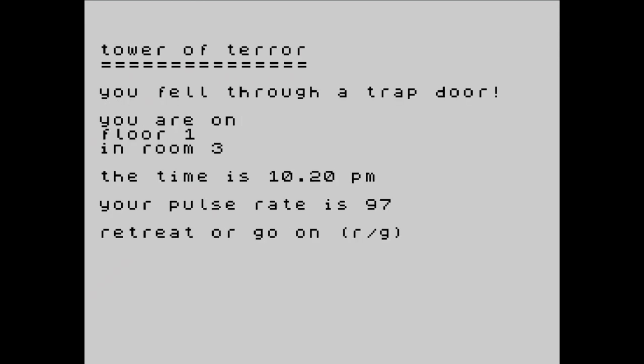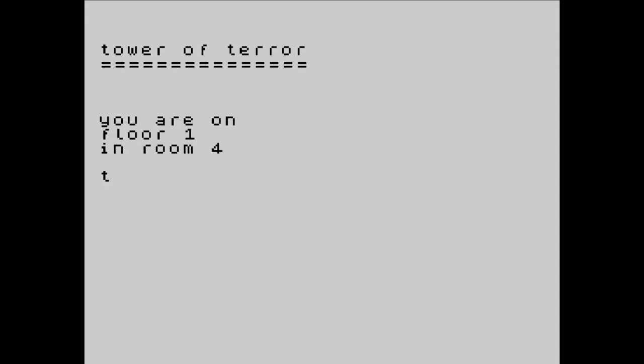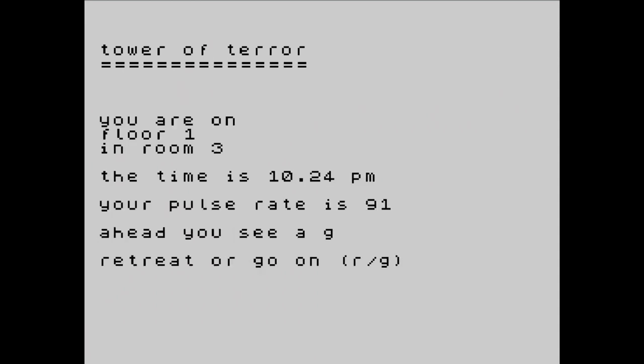Fell through a trapdoor. What? How did we fall through a trapdoor on the same floor? Did that happen? Did we go up a floor? Do you know what? I can't even bring myself to concentrate on this. You are on floor one in room four.